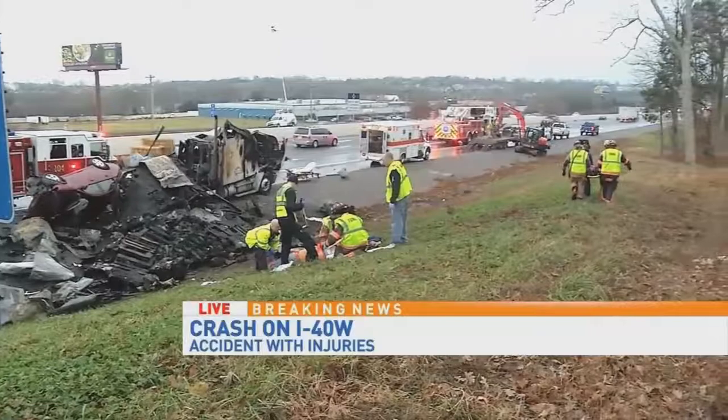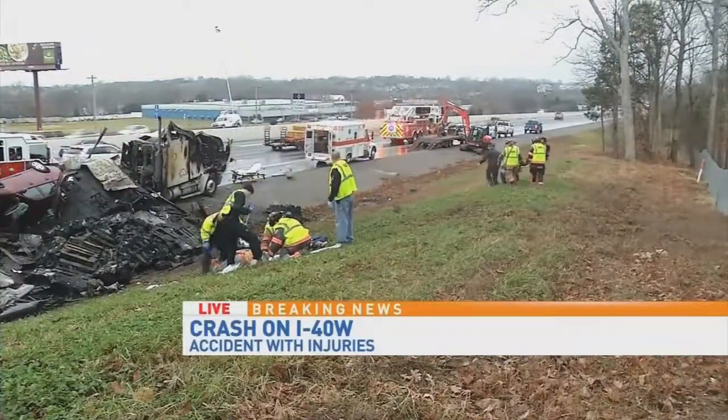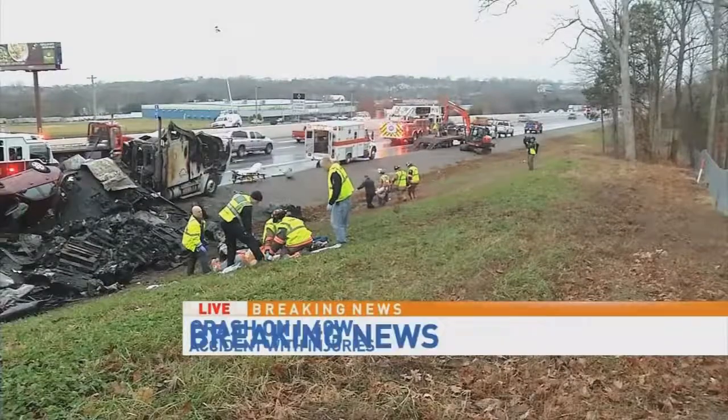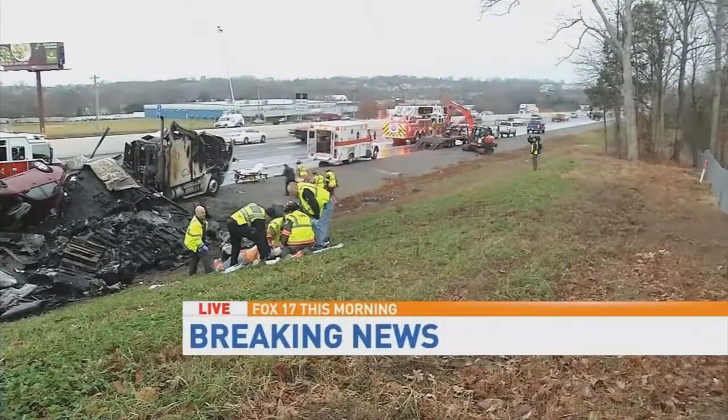This is 40 westbound near Mount Juliet, just before the Mount Juliet Road exit. So that's the good news, I guess, in any of this, is that they've been able to open up that far left lane and move those cars over there. So this is a breaking story. We're going to continue to develop it. The very latest right here, just as soon as we come back.